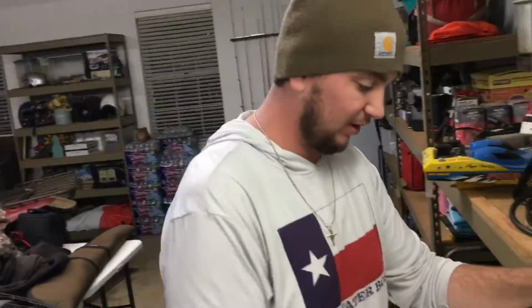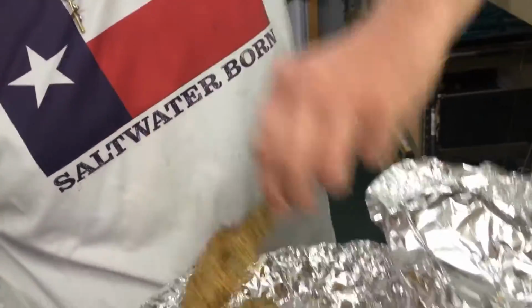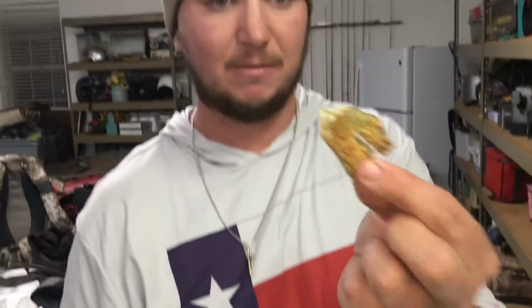And y'all check this out real quick. We just fried up those whole bluegills, whole sunfish. They look good, so we're gonna go ahead and eat them. These guys are like potato chips. The tails on them, that's the best part of the whole fish. You can eat them, the bones and everything. Oh, you can eat the bones and everything. Amazing.